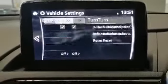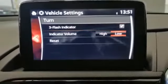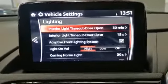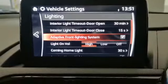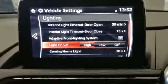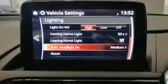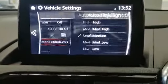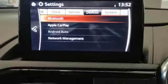Turn indicators, you can adjust the indicator volume, 3 flash indicator, whether you choose to have that. Lighting here, you can adjust your interior lights, door open and door close, the adaptive front lighting system, the lights on volume warning between high, low or off, coming home light, leaving home light, auto headlights on. You can adjust all the parameters within that as well. So Mazda have thought about real attention to detail on this car.